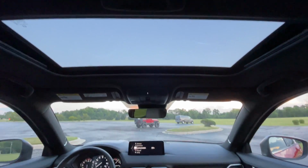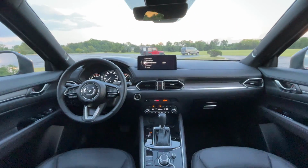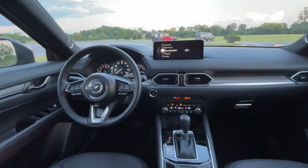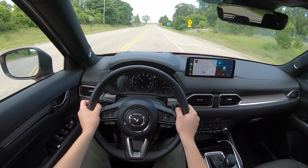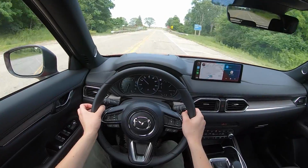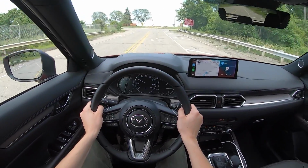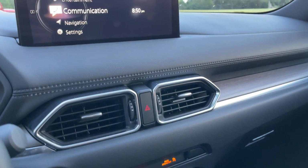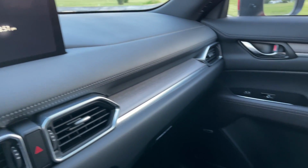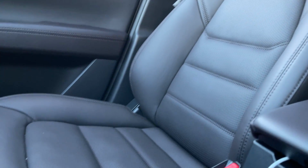38,000 is not bad at all in the grand scheme of things in this segment of car, especially when you're not getting any interiors that are going to compare to this one unless you're going to something like a BMW X3 or an Audi Q5. So that alone, oh, big bump, handles it well. That alone is enough to just sell me on the Signature Series. Give me my budget luxury, and I will be happy. This Mazda CX-5 does it all, and it does it very well.